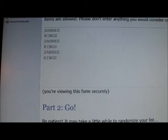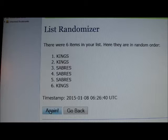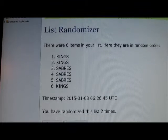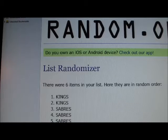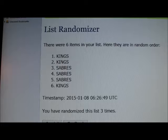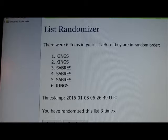Here we go with random number one. We got the Kings on top. Random number two. The Kings on top. Will it be a sweep? Third and final time. It is. It's the Los Angeles Kings in a sweep. And you see the timestamp, and it says that the list has been randomized three times. So the dual, Quick and Ryan Miller, goes to the Kings. And TK LeBlanc won.